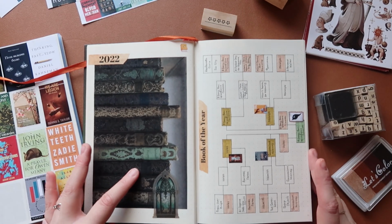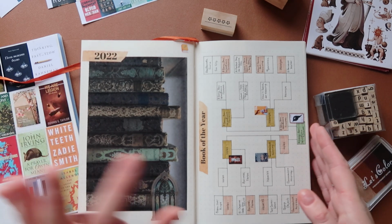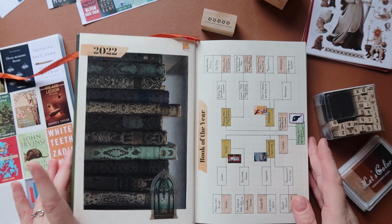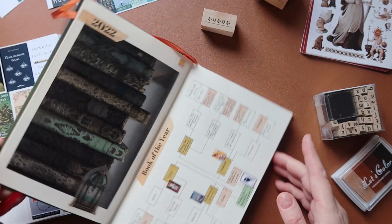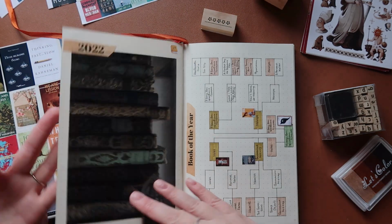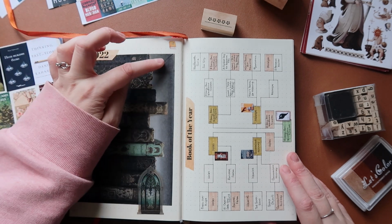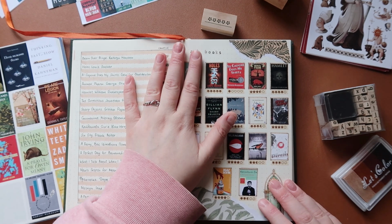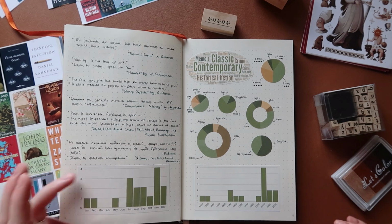But anyways, we're getting closer to the year where I read more books. I read 17 books in 2022, and I have one whole spread for Book of the Year. Again, same structure, but I've also added the title page now. So this is the title page, overall number of books, Book of the Year. Then I go into the list of books and the covers, and I get to stats.